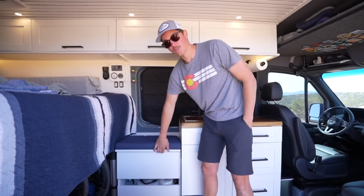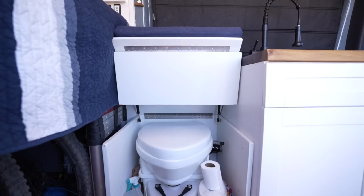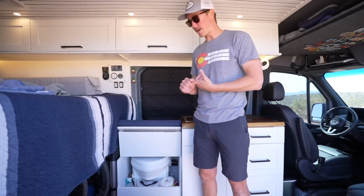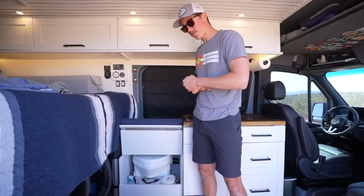Under this couch is our toilet. We did go with a Nature's Head composting toilet. The reason why we did that, after a lot of research, it seems to be the best option. A lot of people use them, and as far as cleanliness and smell, they seem to be the best. It does have a pee jug, and then it has a separate composting area, which is vented out the bottom of the van. Overall, it's been great.